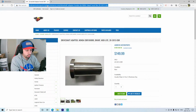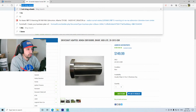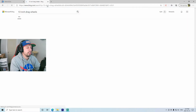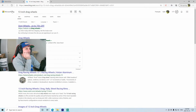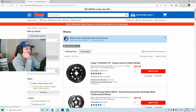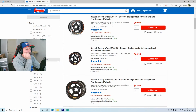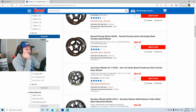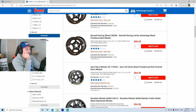Oh yeah, I was looking up wheels. Okay, 13-inch drag wheels. Let's just see. Summit Racing. Let's just go 8-inch width and 4 by 4.5. Okay.